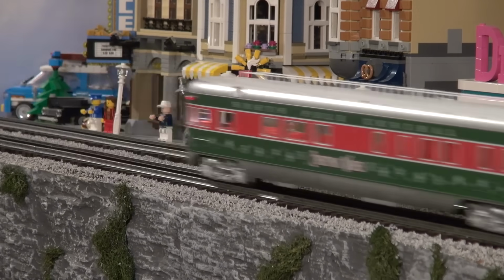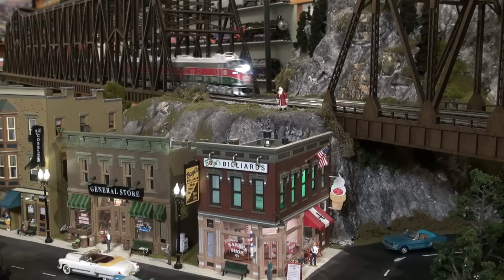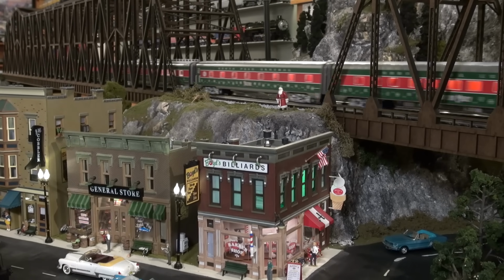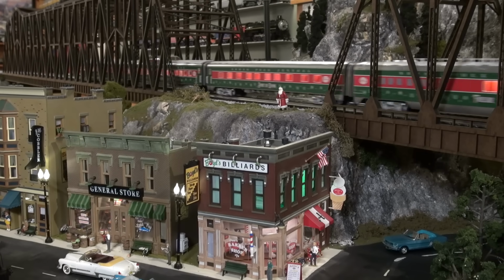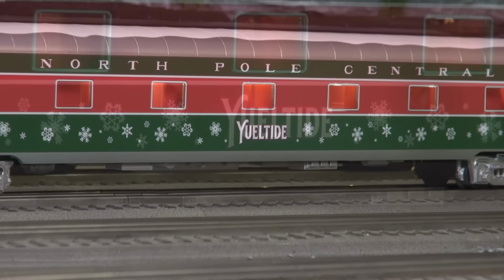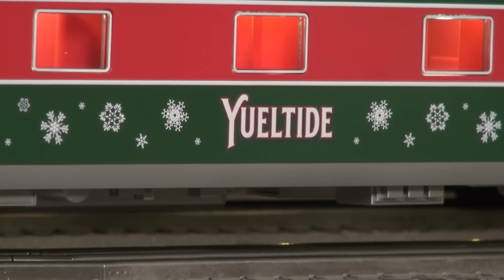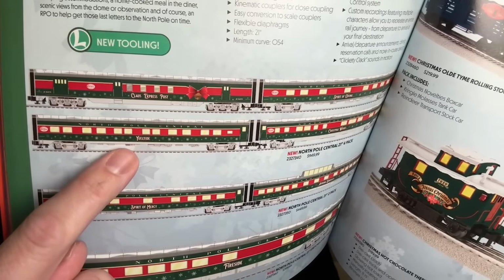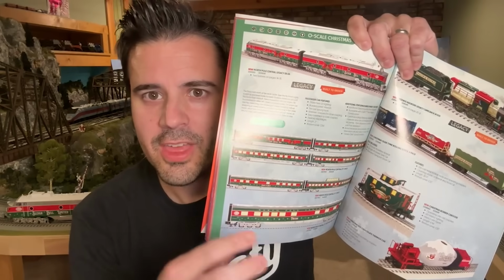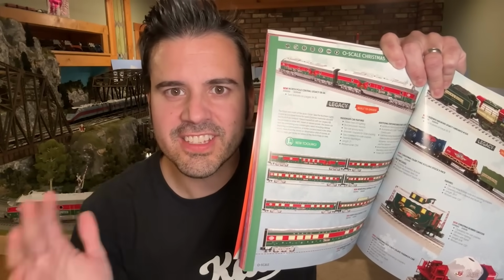So close. When I first put this on the track, one of my daughters was admiring it with me. And she looks at me and she says, "Dad, you know that Yueltide is spelled wrong on that car, right?" I walked over and looked at the car. And I immediately pulled up the catalog to see if Yueltide has the same spelling. And look, it was wrong in the catalog too. The error was sneakier than Santa himself. It slipped right past me.